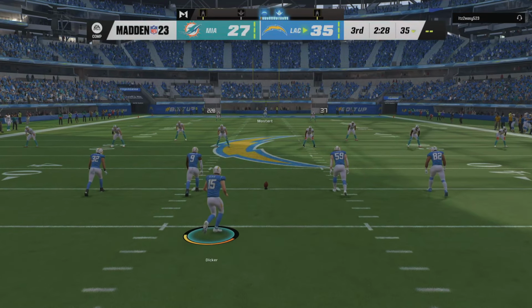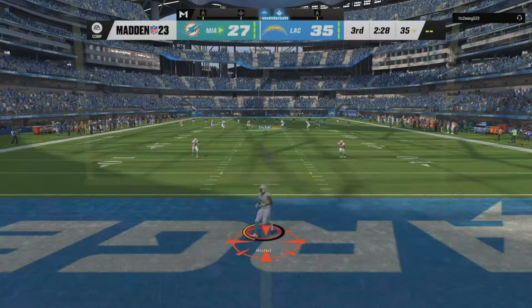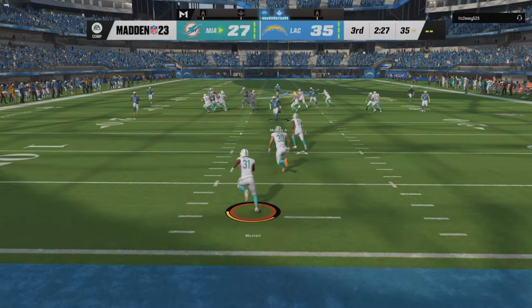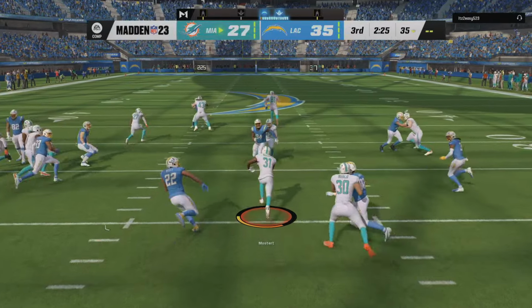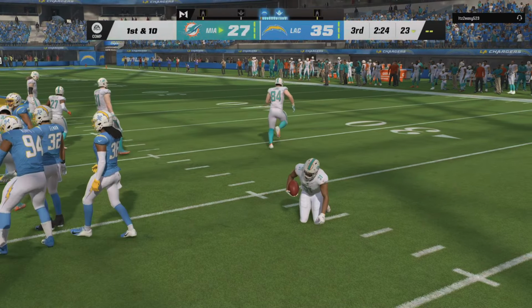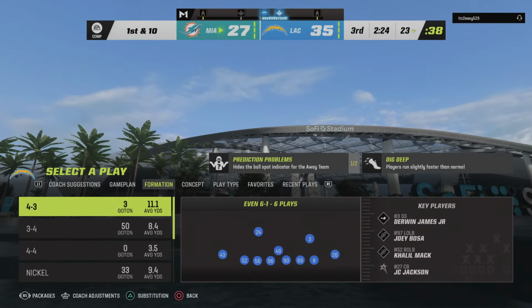Kick unit on here for the Chargers as they will send this one away. This will be brought out from the middle of the end zone, and ultimately cannot get this out to the 25-yard line as he's dropped it at the 23.